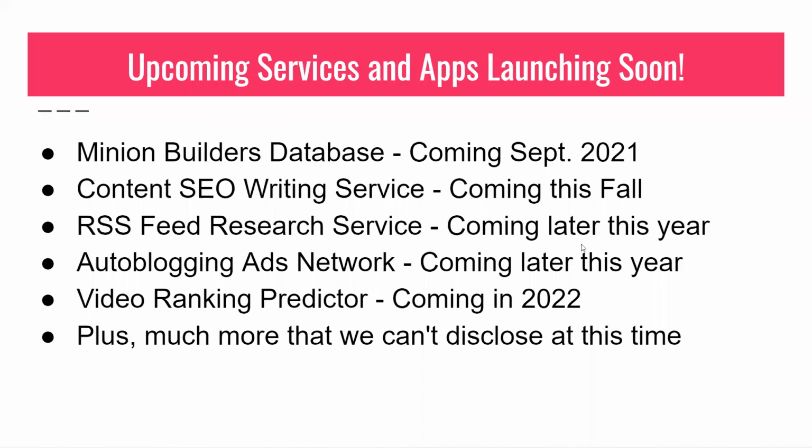Okay, I'm going to show y'all some of our upcoming services, and some of these are really exciting. We will be coming out in September with something so unique. I've never seen it before. And the way we put it together, it's called a Minion Builders database. Now, if you're a beta team member, you've already seen this, but we've added some things since you probably saw it last. We can make customer avatars and social personas where we get all the demographic information.